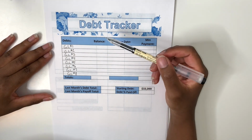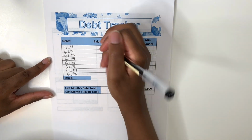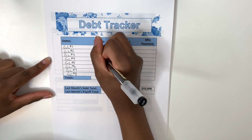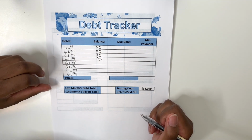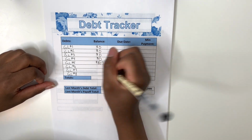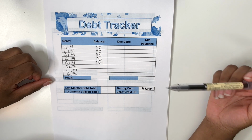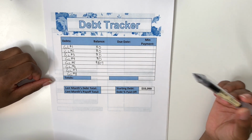All right, so after I list my loans, I'm gonna go ahead and write out the balances. So from last month, we know that I've paid off Great Lakes 1 through 4. So all of those are still at 0. And as of today, I have now lowered my Great Lakes number 5 to $807. So the goal for this month is I would really love to eliminate Great Lakes number 5, but I'm not entirely sure if I'm going to be able to make that goal, but I'm going to aim to try and pay this off by the end of the month.